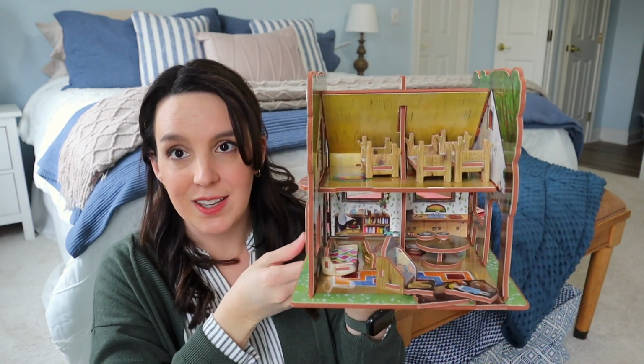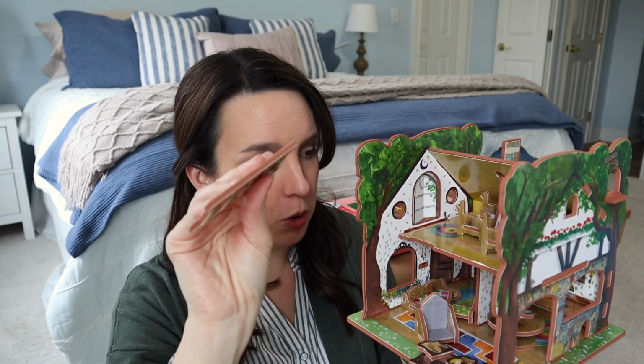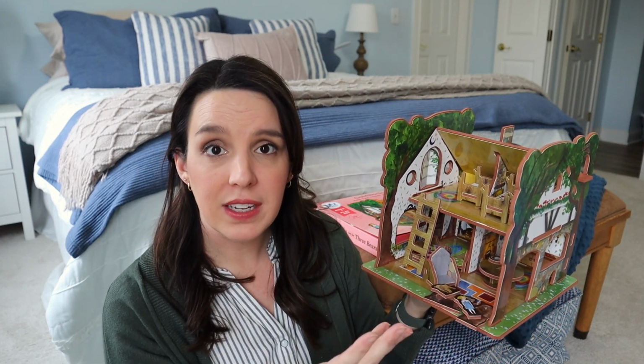Look how big it is, guys. Oh my gosh, it's amazing. It is made out of really thick foam. It's not easily bendable or anything like that. But this has been so fun for just acting out stories, literature, for working on speech therapy.